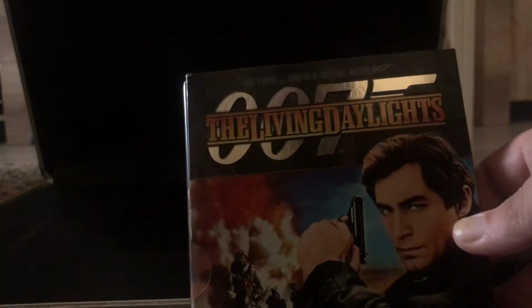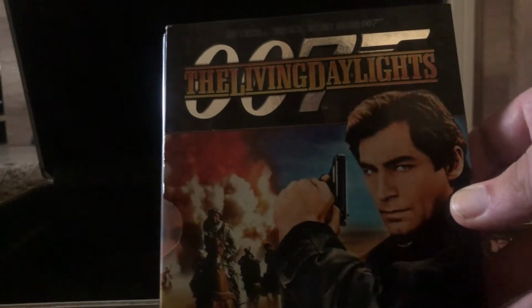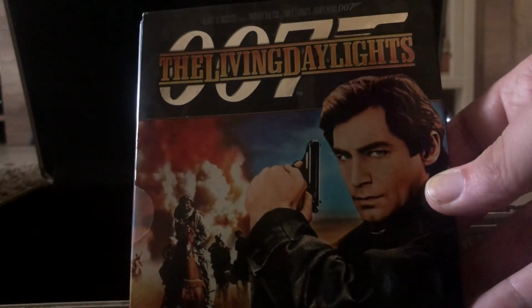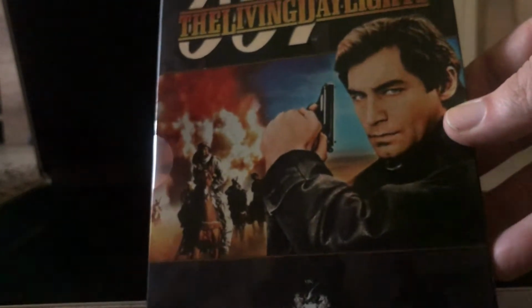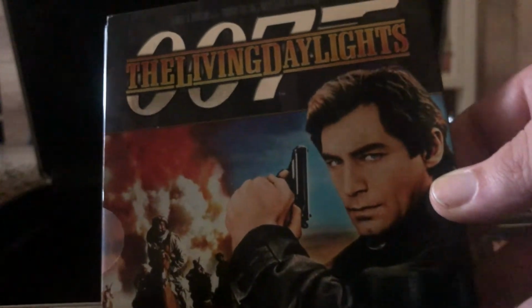Definitely has some issues, but I could still watch it, which is more than I can say for The Living Daylights. I've always had a dislike for this film. I don't know what it is. There's just something that puts me off this film. And unlike Thunderball and even Quantum, which with the last viewing has been okay for me, this one, with every review, with every rewatch, I just find it worse and worse.